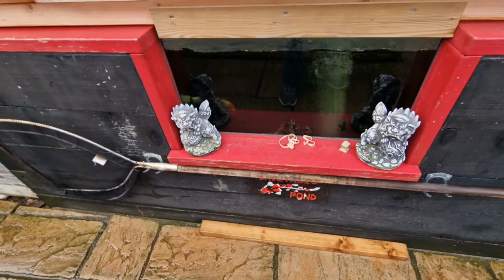This bloody phone case, look at this. Bloody rubbish. So enough of me babbling on.